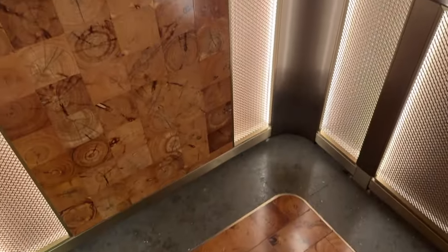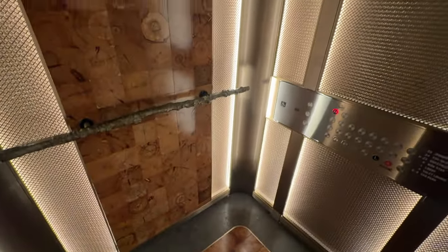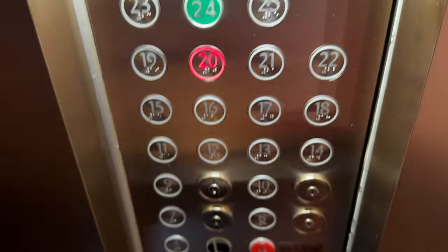As I move into the lift, more surprises with the design inside the lift, where they use a wooden pattern on the floor and a wood handle with steel fans at the side of the lift. It's very beautiful. My room is on the 20th floor.